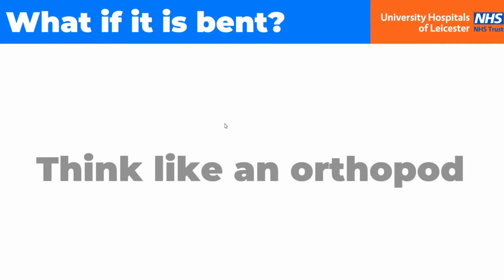Yes, okay, so there is a little bit more complexity to this. While I want you to think like an orthopod, I also want you to think like a paediatrician. So do they need analgesia? And which analgesia you use is debatable, and it should be part of a patient-centred question and should be led by the patient.